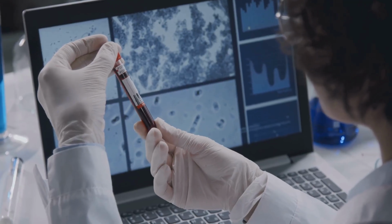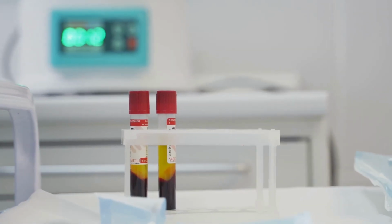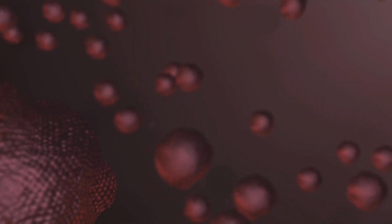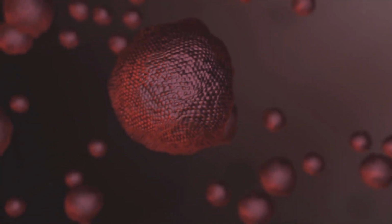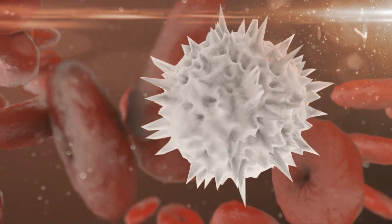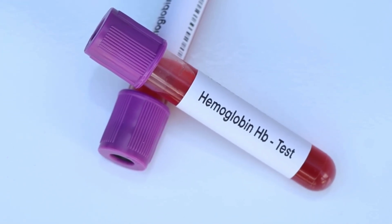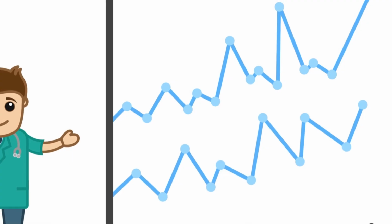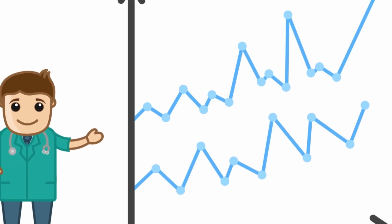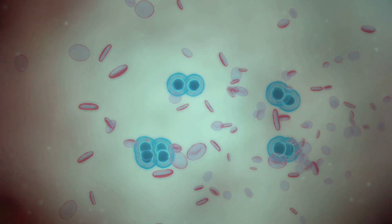1. Complete blood count, CBC. This part of the test measures several components and features of your blood, including red blood cells, which carry oxygen, white blood cells, which fight infection, hemoglobin, the oxygen-carrying protein in red blood cells, hematocrit, the proportion of red blood cells to the fluid component or plasma in your blood, platelets, which help with blood clotting.